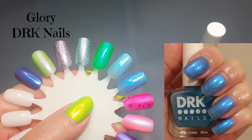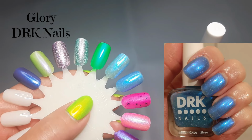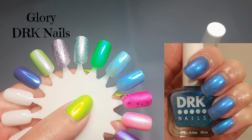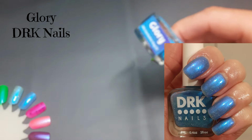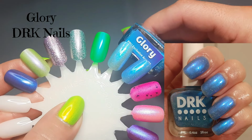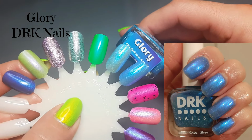The glow is unreal. So if you purchase this, just know that if you do not like a nail line, you are always going to have to have some type of blurring base coat underneath there, or you're not going to love it. So this is DRK Nails, and this is Glory. This one right here is 3 coats by itself, and this one right here is 1 coat over a blue blurring base coat. So this one I would be on the fence about.